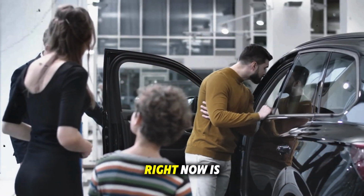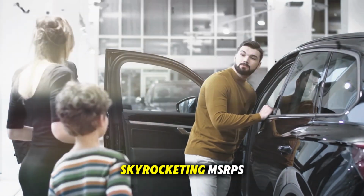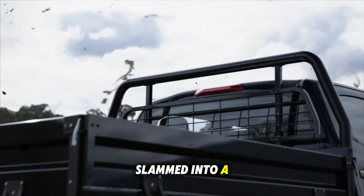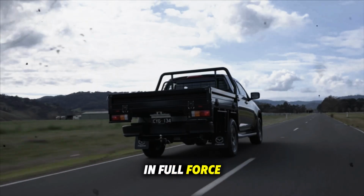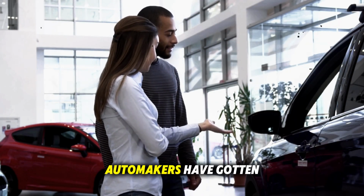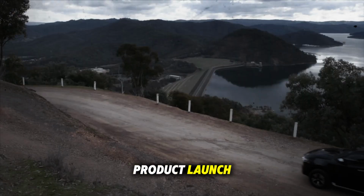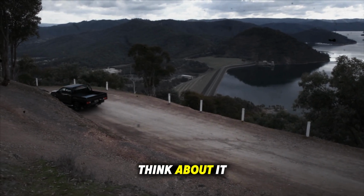Mazda's timing isn't random, it's laser sharp. The auto industry right now is in freefall on pricing. After years of skyrocketing MSRPs and greedy dealer markups, the market has slammed into a wall. Cars are piling up on lots, incentives are returning in full force, and buyers are simply refusing to pay the insane prices automakers have gotten used to charging. In that kind of environment, Mazda's $20,000 pickup isn't just another product launch, it's a strike right at the heart of consumer frustration.